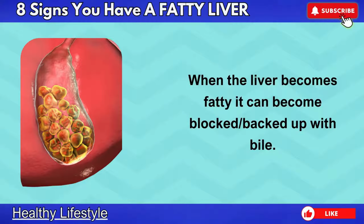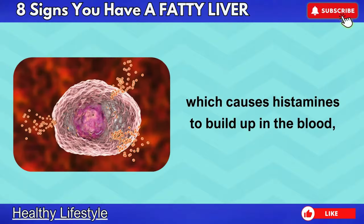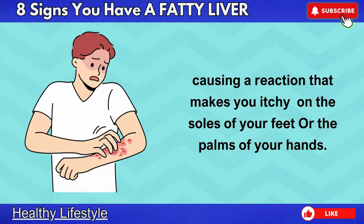6. Itchy hands and feet. When the liver becomes fatty, it can become blocked and backed up with bile. This bile can start to leach out and accumulate under the skin, which causes histamines to build up in the blood, causing a reaction that makes you itchy on the soles of your feet or the palms of your hands.